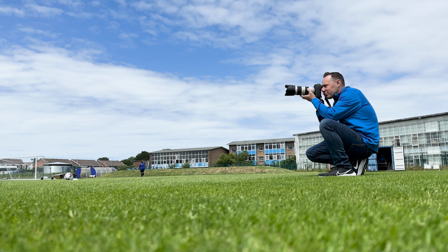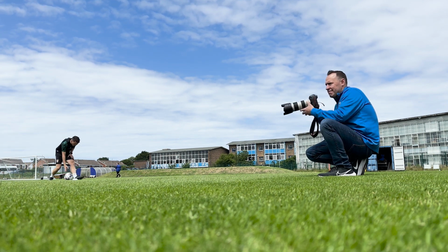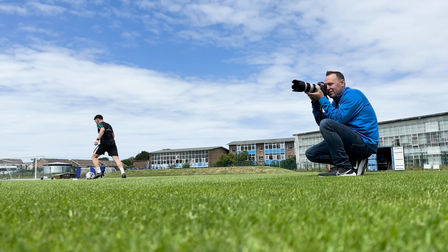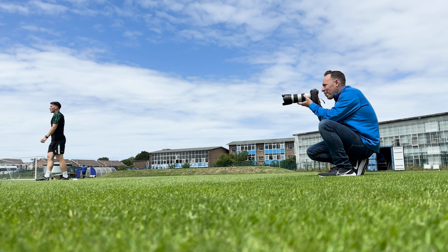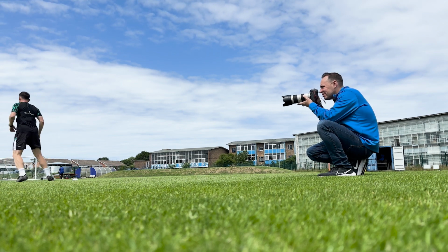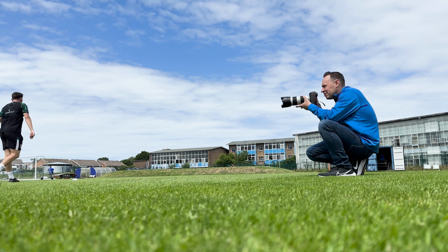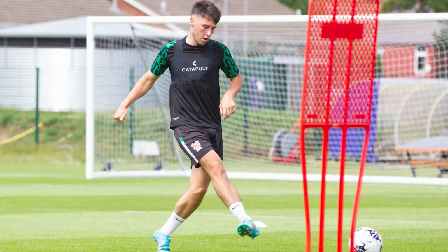My remit was to basically get as many of the different players as possible. There's quite a few new signings. That is something always to be aware of going into pre-season. So yeah, there will be trialists and players like that you won't be allowed to shoot, or you might be notified by a media officer not to shoot those. However, all the players that are confirmed new signings, new contract extensions, maybe players who've had a bit of speculation about them if you're shooting maybe for a high profile club, they're the shots to certainly grab.